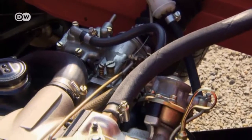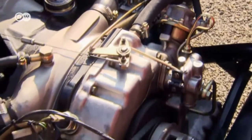Another benefit was the power density, or the performance potential. The reciprocating piston engines of the time were somewhat weaker, so the rotary engine offered some advantages there too. And NSU had high hopes for the Wankel engine.